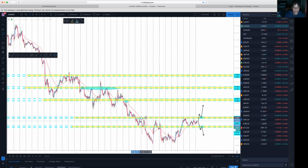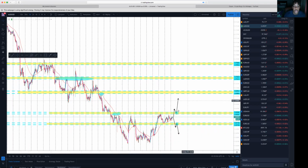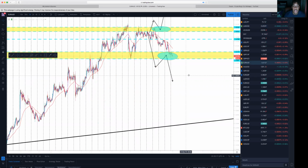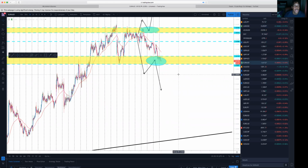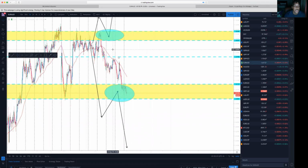Price came back, tested over here, broke out again. So this is where price is currently at right here, moving in this area. I'll send my charts out later. But this was another thing I was called on the harmonic scanner, was Euro AUD. I marked this up last week. It still hasn't been moving out of this area.